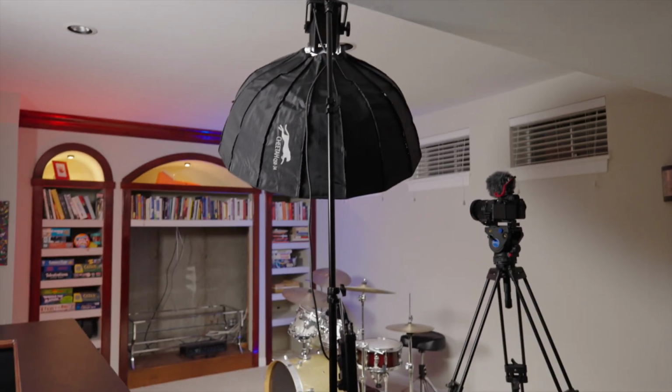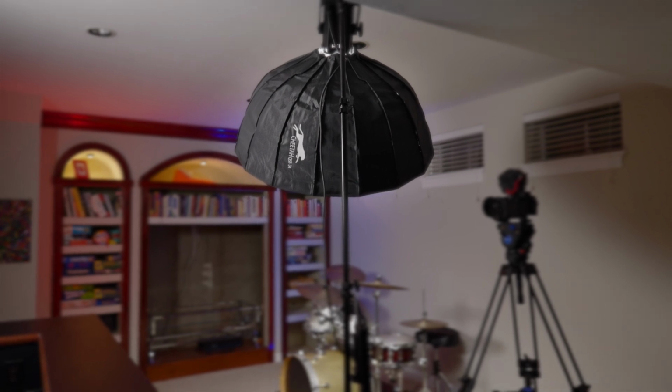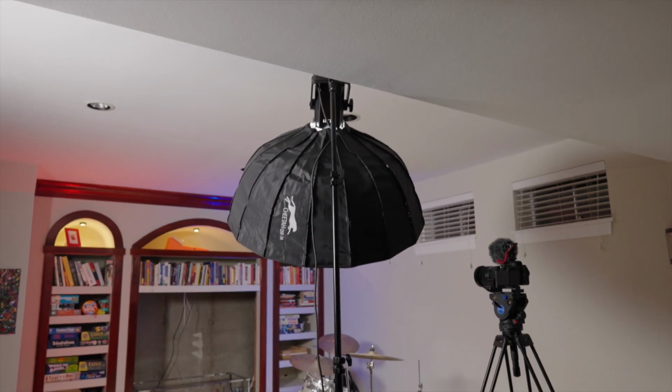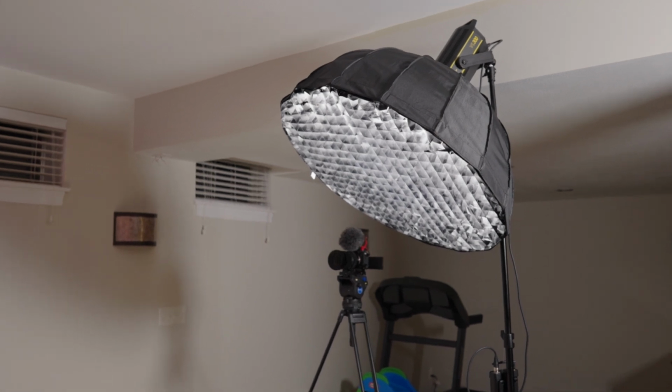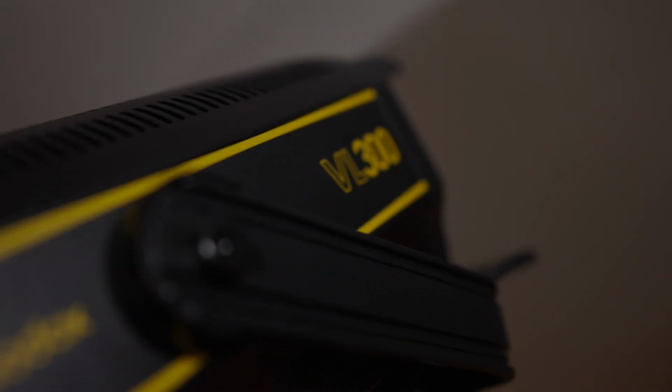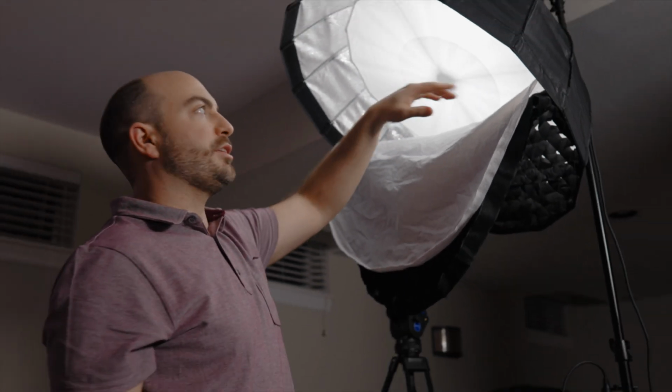But anyway, more about this great look. Let me dive into it and show you all the pieces. So the first thing that you're noticing I have is a 34-inch octabox with a COB LED light in it. It's the Godox VL300. A point source LED, so that just means all the LEDs are arranged really tightly upon each other. I use the Cheetah stand QSB 34. I actually really like this, and a lot of them are this way now.